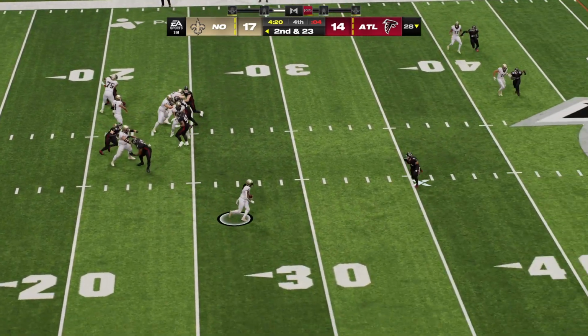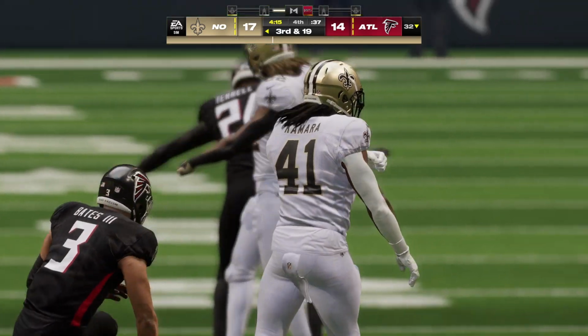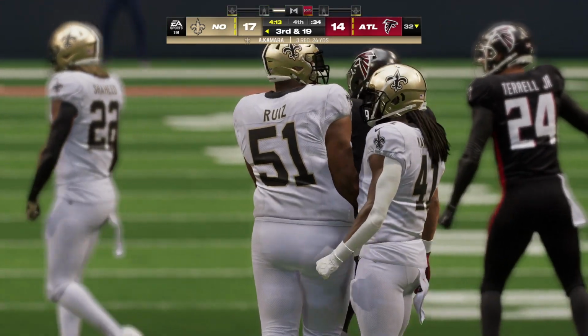Throwing on 2nd and long. Carr on the check down. He finds Kamara. And down right around the 32-yard line, 4 yards on the pickup.